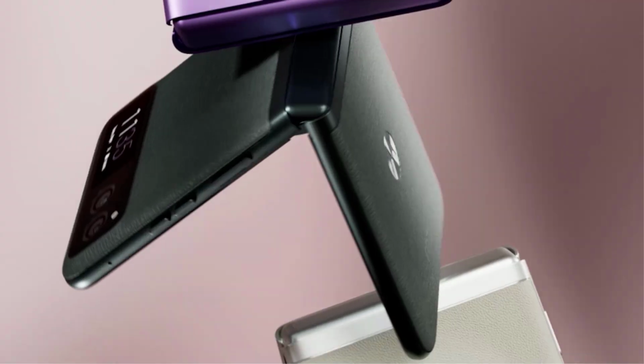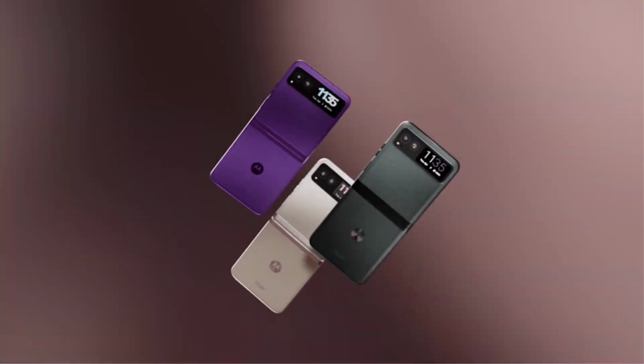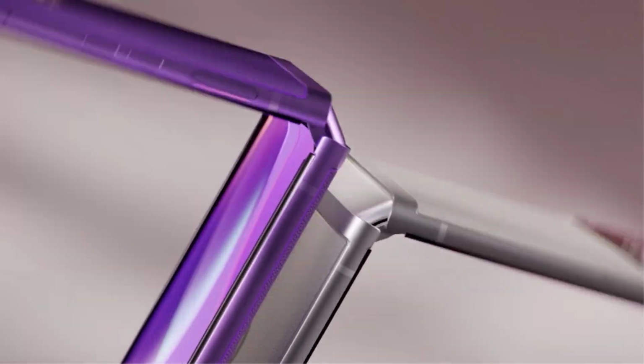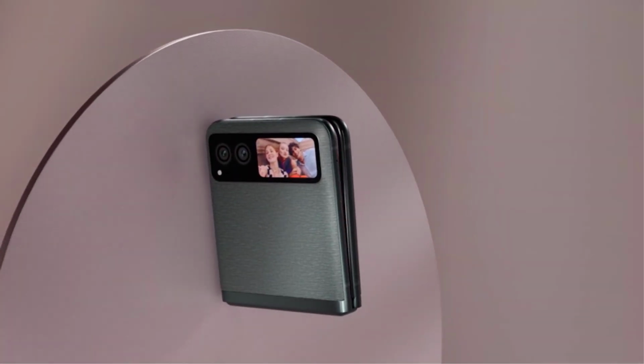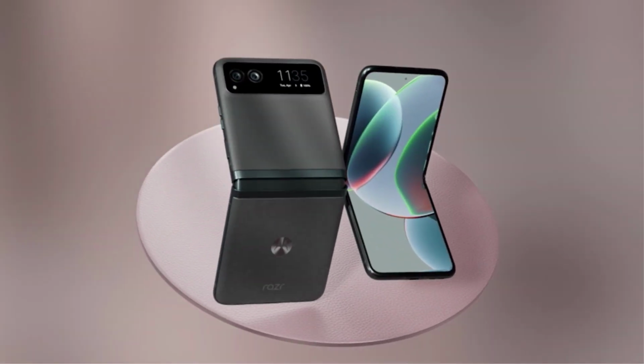While there's no doubt that the Razr Plus is the better foldable, Motorola made a foldable worth having without a substantial cost commitment. The Razr's build quality is impressive. The phone doesn't have any creaks or hollow parts, which makes it feel sturdy and well-made.